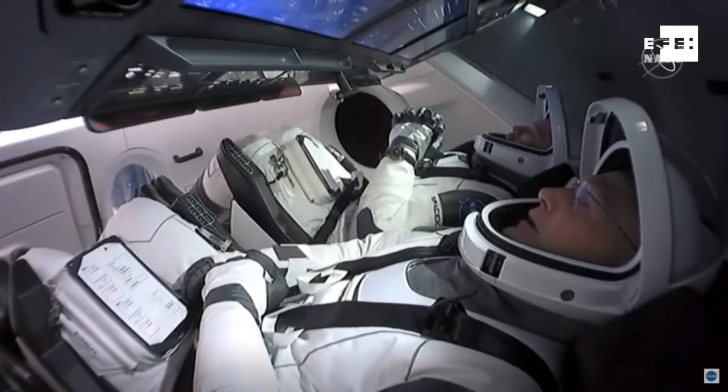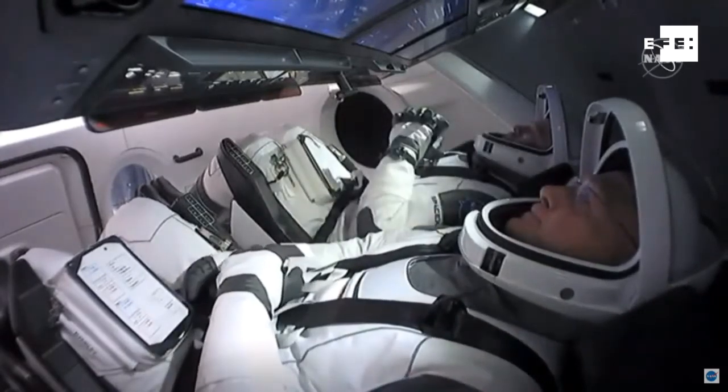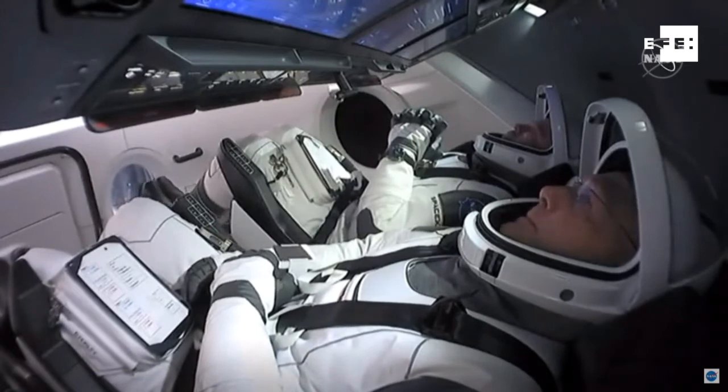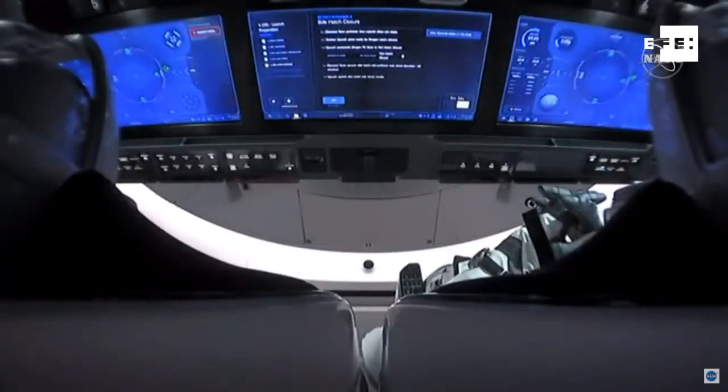Absolutely. It's really just breathtaking to see them there in their suits now, looking at the screens in front of them. Lauren, I know we've talked a lot about the spacecraft, but for folks that maybe are just tuning in, what are they looking at in front of them now? Yeah, so they have 3 different touch screens in front of them. Overall, that whole assembly there is called the control panel.